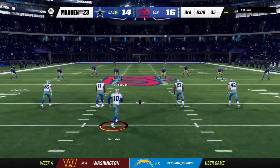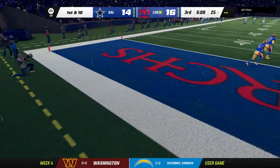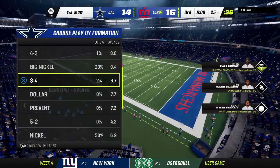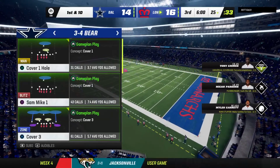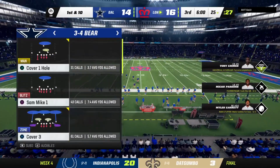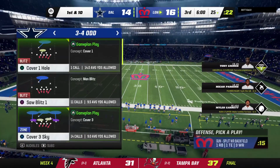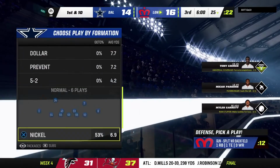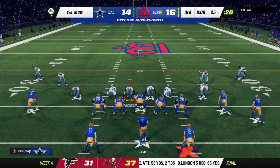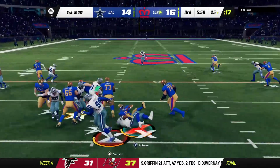As they say here in London, all to play for as we are back underway in the second half. And that one will bounce out of the back of the end zone, so we will start here at the 25. The offense now at the line, ready for their next drive. They'll start on the ground here on first down.